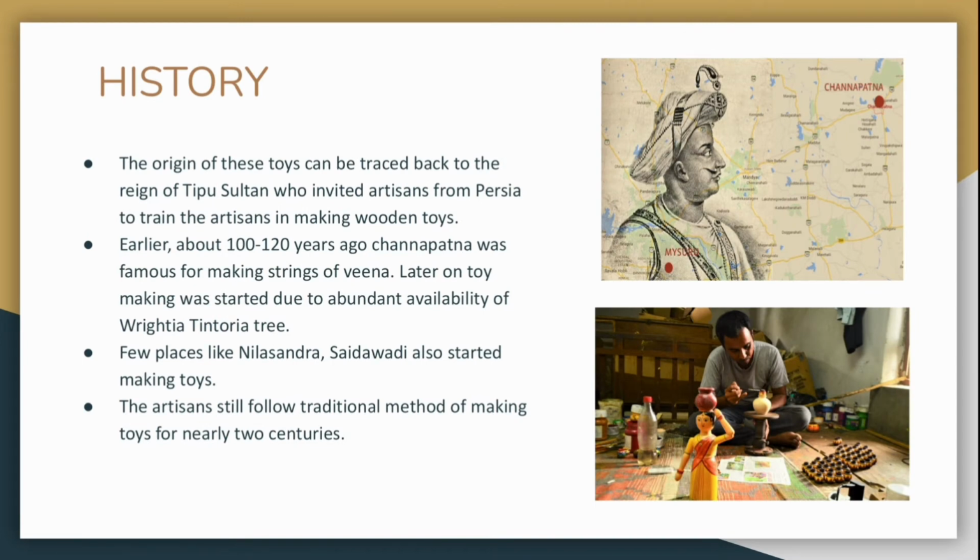The origin of these Channapatna toys dates back to the period of Tipu Sultan, the ruler of Mysore, who was a great admirer of wooden toys. He took the initiative to invite artisans from Persia and train the local artists to learn the process of making wooden toys. The artisans still follow the traditional method for making the toys for nearly 2 centuries, and a few other places like Nilasandra and Saidawadi also started making such toys.